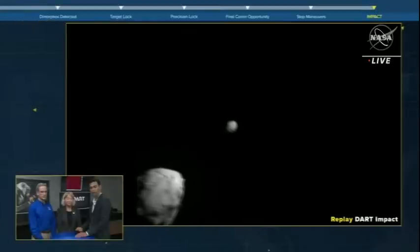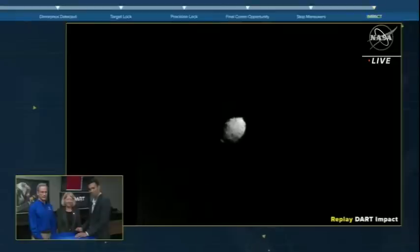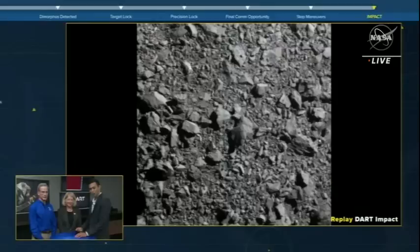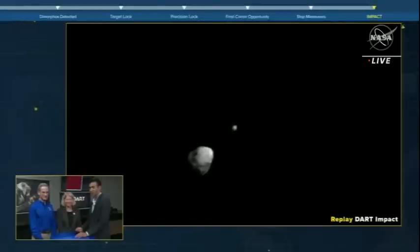They were just tiny blobs of light, and now they are real objects to us, which is amazing. Never before seen up until today. That is amazing. You know, it's just as good the second and third time. There's that drop off, knowing we made impact.